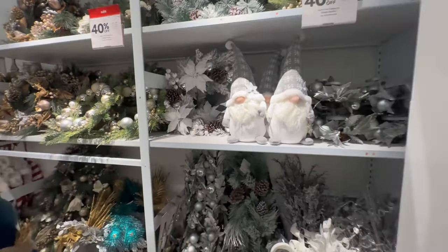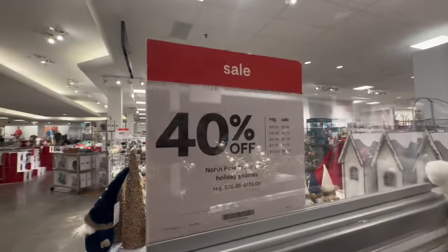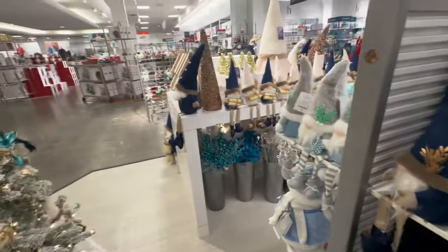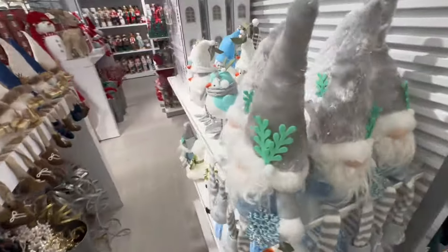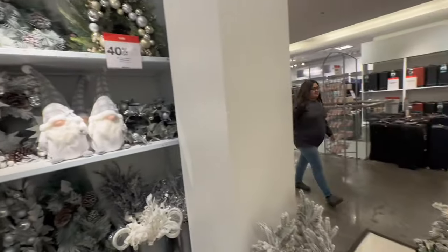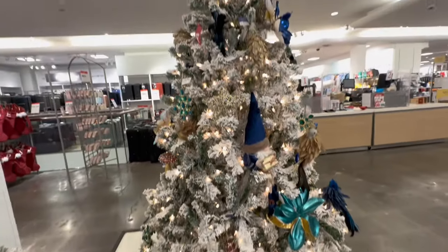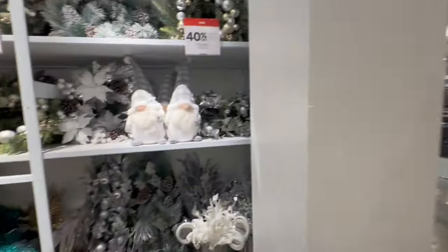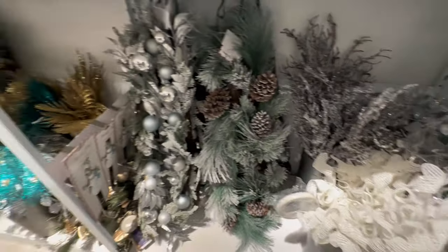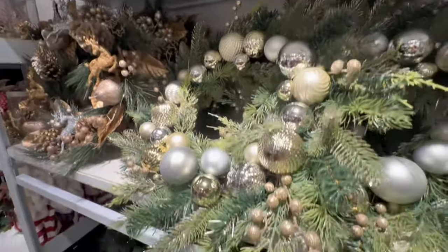Hi guys, so we are in JCPenney and they have 40% off of their Christmas decor. We had a bunch of gnomes, and these gnomes are $20. So 50 over that is $11.99. Beautiful flocked trees. Garlands. These wreaths. How much are these wreaths?